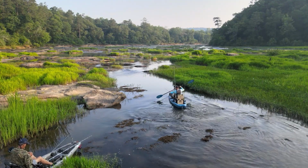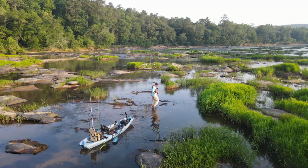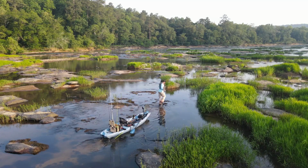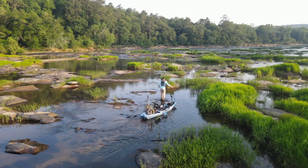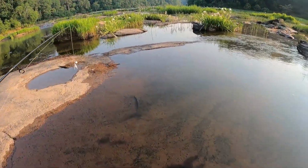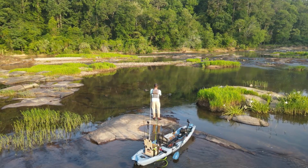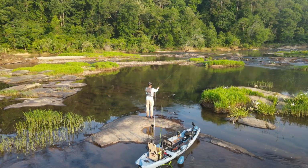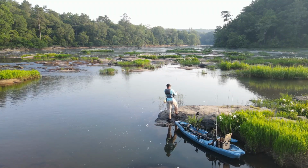But all these little pockets like this normally have a fish in it. Guys, I see a hole up here that's definitely gonna have a fish in it. Check this out. I'm about to pop one. All right, gonna cast over here.